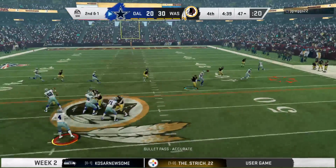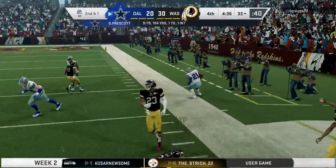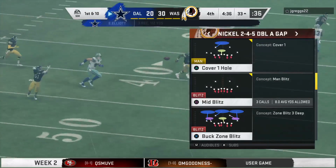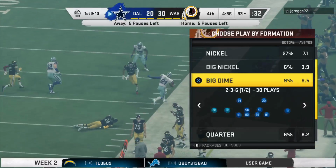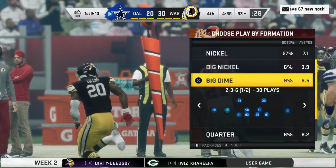Hoping he can break a tackle or two. Wasn't able to do that there, but still good yardage. And he is out of bounds inside the 35. 15 yards on the play, 1st down. And just in general, Charles, on a play like that, how tough is it for the defense to account for a running back essentially being a receiver downfield?